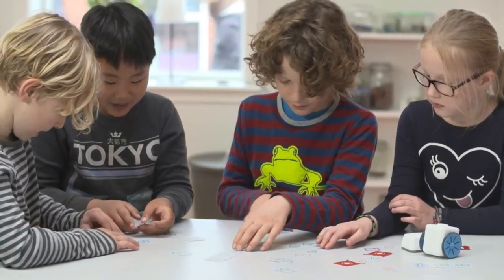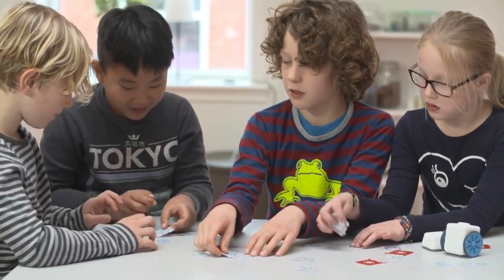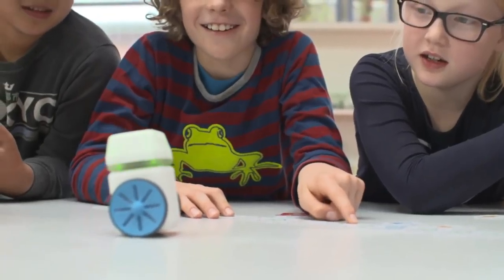In 2034, it's estimated that 47% of all the jobs that we know today will no longer exist. They'll be taken over by robotics and artificial intelligence. Therefore, kids need to learn basic coding skills in order to work side by side with technology.